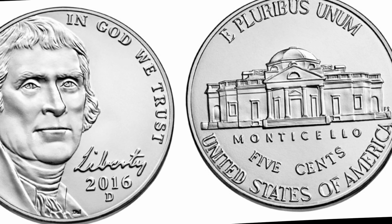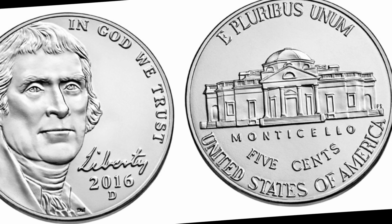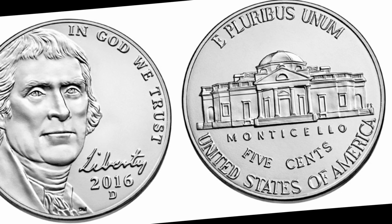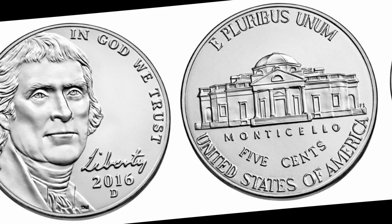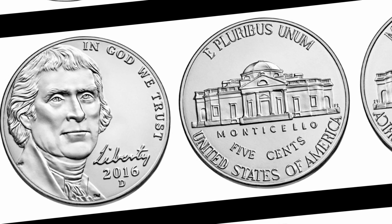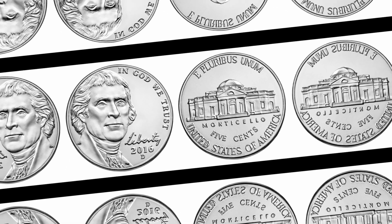It would inspire future generations of collectors and investors to look more closely at the coins in their pockets, wondering what hidden treasures might be lurking in the most ordinary of places. Perhaps, like the 2016 nickel, the next great discovery was waiting to be made, in a way that no one could have ever predicted.